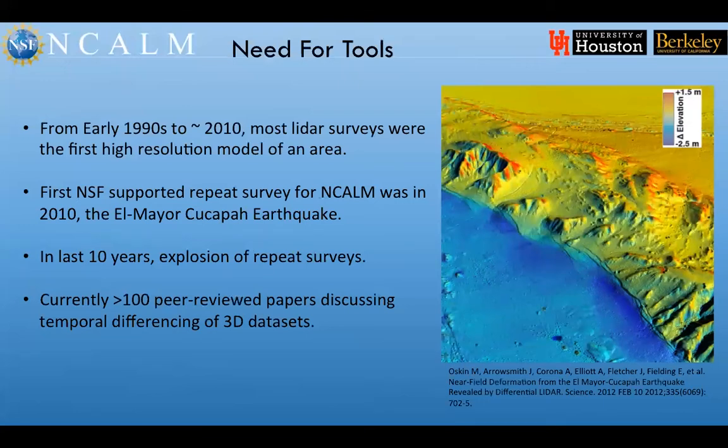Starting probably about 2010, more widespread, we started seeing at ENCOM especially a lot more proposals where people were looking to do change detection from Lidar. And so the first one we did was the El Mayor-Cucapah earthquake in 2010. So that's the image on the right there. We have the vertical difference between the 2006 data set before the earthquake and a 2010 afterward.